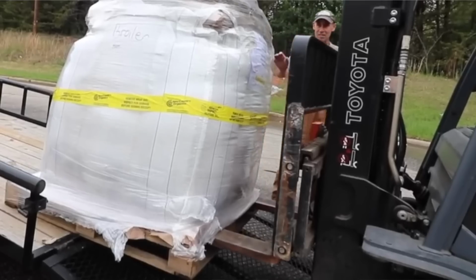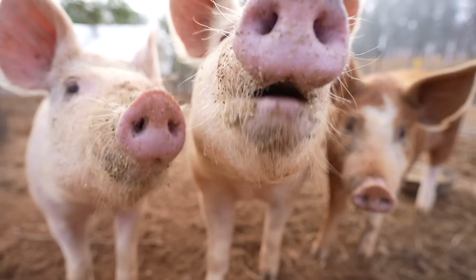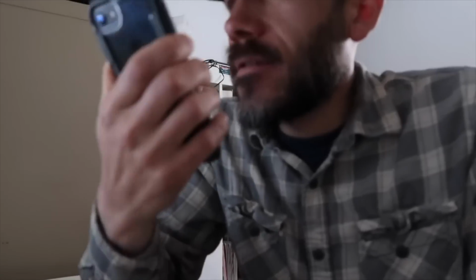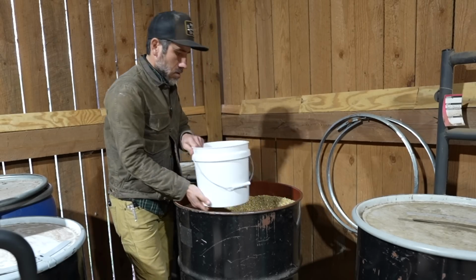Typically we buy New Country Organics for all of our animals. Best feed money can buy. But recently I switched to just a no GMO feed just to save money, because getting feed is like searching for car insurance. Every single year I go down the list of feed companies, see which one's the best deal, and go with which one's cheaper. But we like to do organic, at least no GMO.